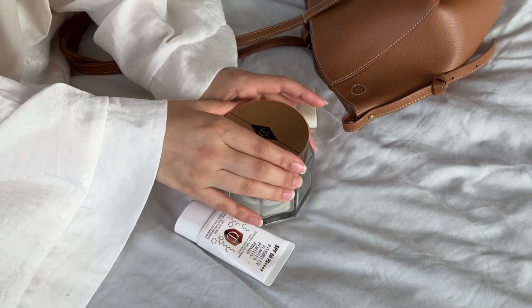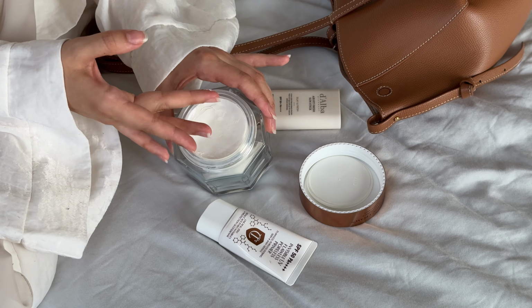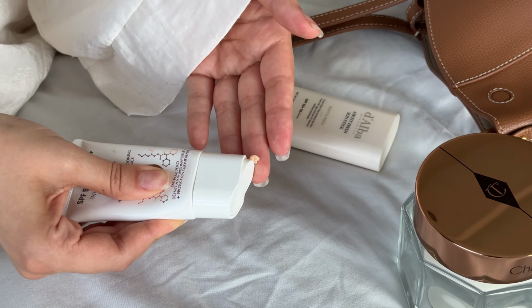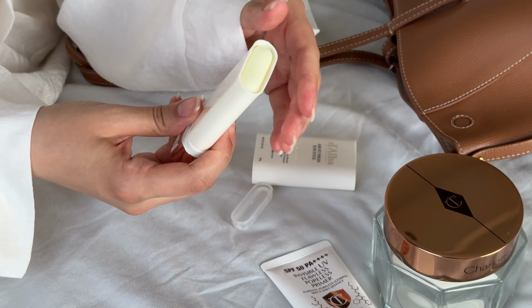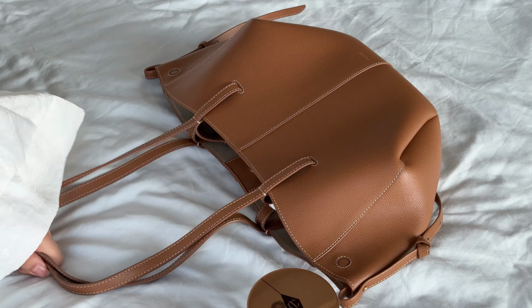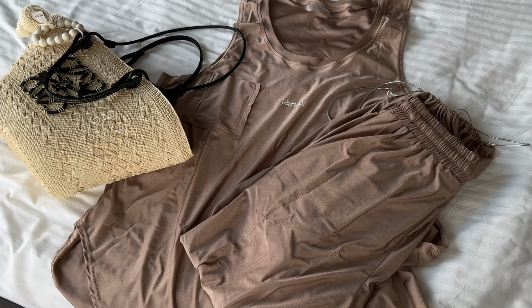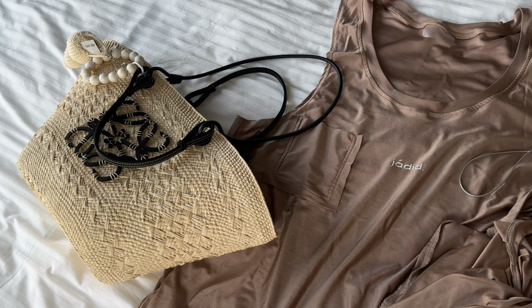Good morning, guys. I'm getting ready for 10 a.m. power training. No makeup, just moisturizing my face and applying SPF. I'll take this SPF stick with me to reapply throughout the day. I switched to a bigger bag as after workout I will change and go to a doctor appointment, so I need to take extra clothes with me.